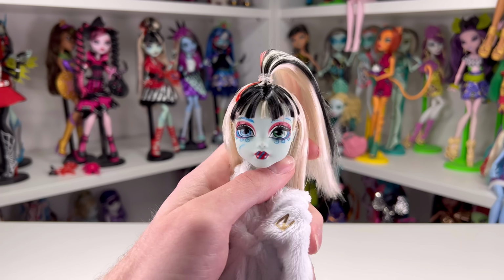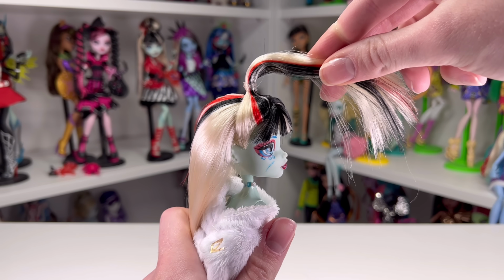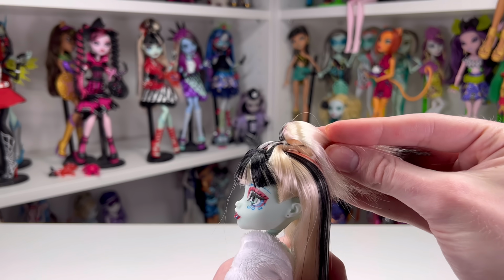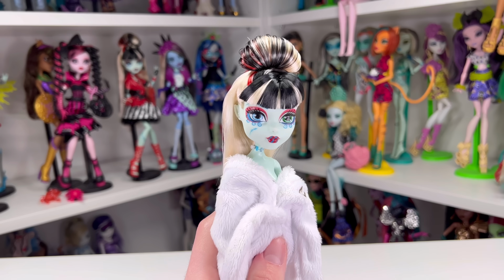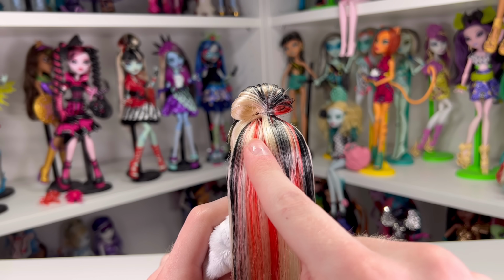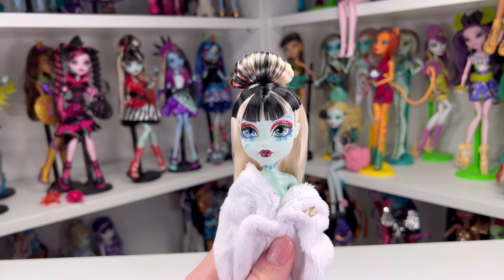Once I did that, I'm now going to start forming the little bump that she had. So I'm going to grab her little ponytail and push it back just a smidge and rubber band it like so. Then I'm going to grab the rest of that ponytail and form the bump with an elastic. After some hairspray and gel, the bangs and the bump look a lot nicer.